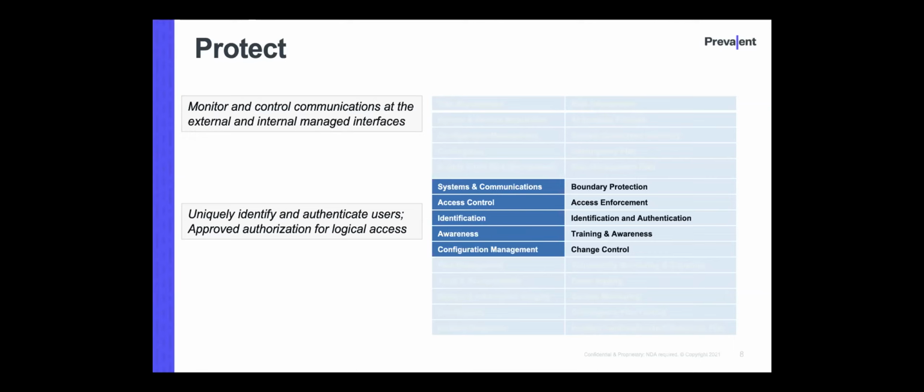Then we move on to access enforcement and identification and authentication. Though they're across two areas, access control and identification, they both fit around the wider access management piece. So firstly, identifying and authenticating users, and approving authorization for logical access as well. Granting access to information system resources should really be decided based on the defined access control policy. So an overarching policy that sets the scene in terms of the type of access controls, type of access enforcement and restriction, and type of access capabilities that we need to implement within the business. So setting out that requirement for granting and revoking access, and particularly where restriction of access is necessary as well.